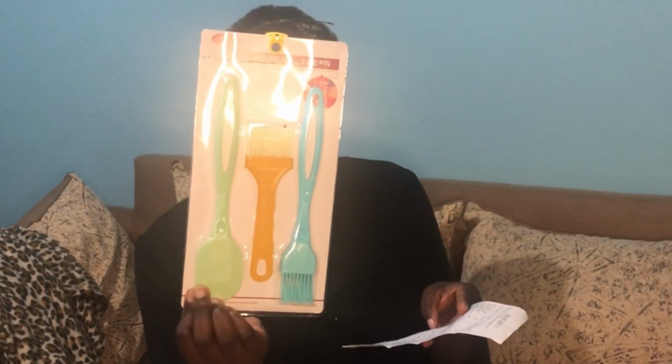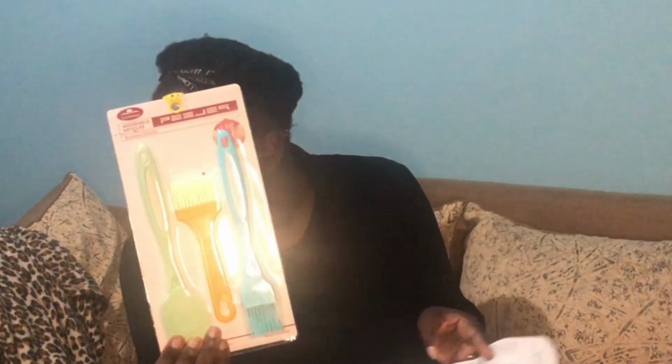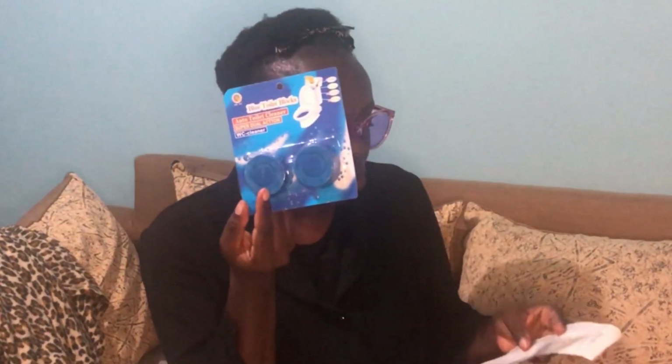Then finally, there's two brushes and one oil knife. This one was going for 160. Oh, and these toilet blocks were going for 50 bob. I have these two balls, each was going for 30 bob. These are sauce balls. So that's it for the haul from Panda Shopping Mall.